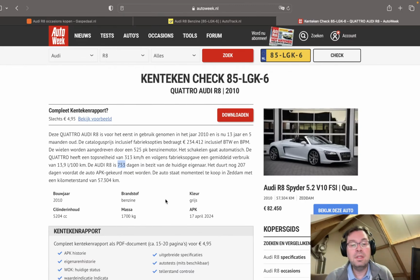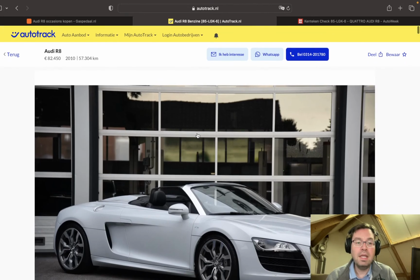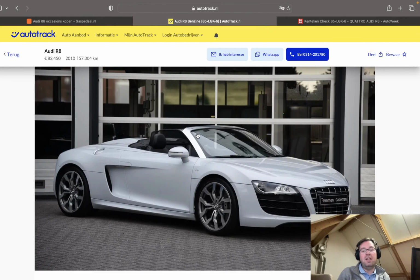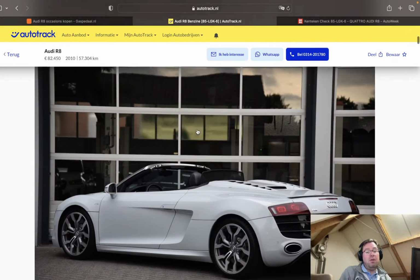I don't know what to say. Looks good though. Would you spend this kind of money? When you think about supercars, is it the most beautiful car you can think of? No. Is it the most exclusive? No. But in the realm of supercars and of today, V10, 5.2, FSI, it seems to be quite a beautiful car.